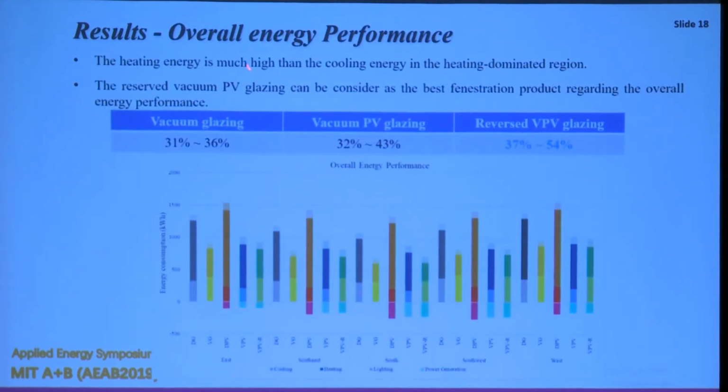And here's the overall energy performance. In each column, the bottom one is cooling, the upper one is heating, and the top one represents the lighting consumption. And we also have the power generation. I just want to mention that the reverse vacuum PV glazing has the best performance, which can provide the energy saving potential of 37% to 54%.